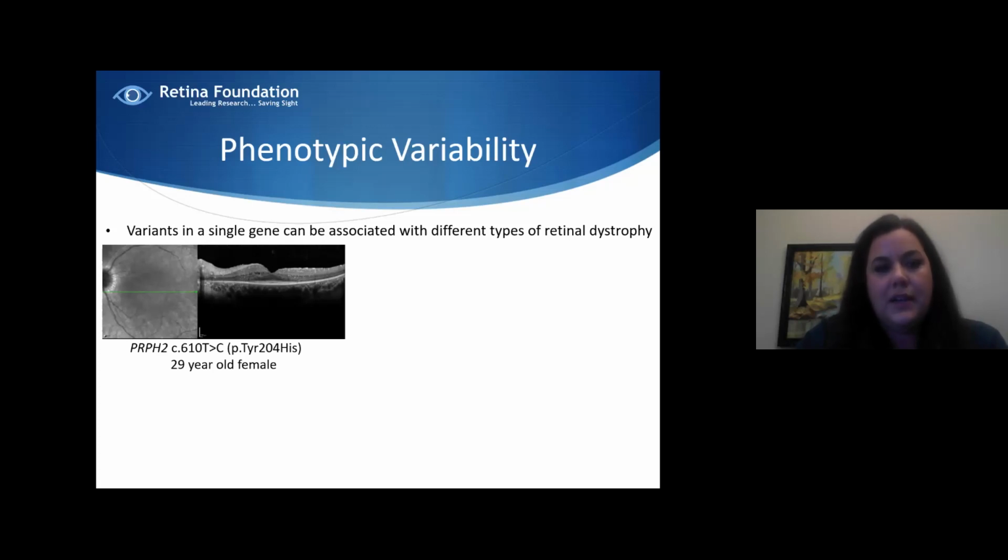In this first case, I'm going to show a 29-year-old patient who has a mutation in a dominantly inherited gene called PRPH2. This gene's been well studied. It was one of the earlier genes that was identified. This patient has a classic presentation of retinitis pigmentosa. She's lost her peripheral vision, she has good central vision, and she would have trouble with night vision.